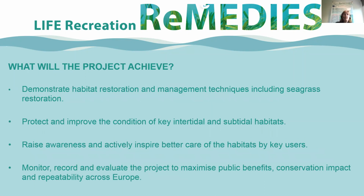So what will we achieve? Well, we want to demonstrate habitat restoration. So a lot of this is trialing and the management techniques, so you know what's going to work the best, and then improving the condition of those habitats, as I say, within the SACs. Again, raise awareness, inspire better care of our habitats, and importantly at the end is we have to monitor, record and evaluate.